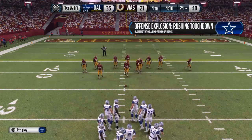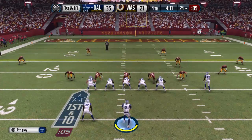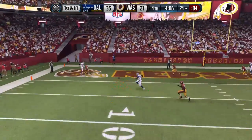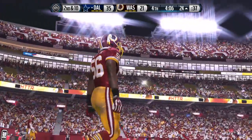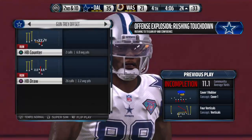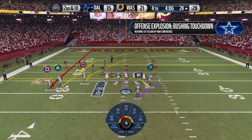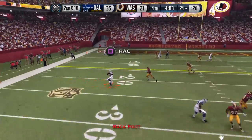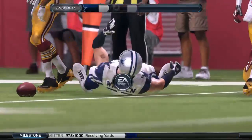First down here. First down following the long play. Play clock's running down. Tony Romo unable to complete the pass to Dez Bryant. Failing to complete that one. So second down here. Tony Romo is going to take it from the shotgun. Over to Witten with the reception. And he's taken down, but not until he picks up the first.